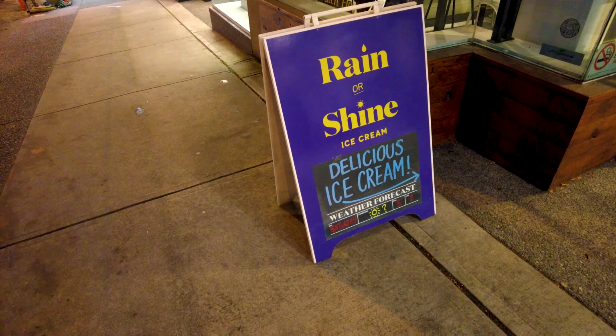All right guys, so after visiting the Vancouver Christmas Market, we decided to go ahead and get some nice, fantastic tasting ice cream. So we Googled it, and we decided to go to a place called Rain or Shine Ice Cream.